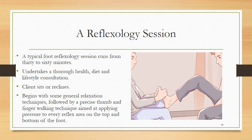What should one expect on a visit to a practitioner of reflexology during a session? A typical foot reflexology session runs from anywhere from 30 to 60 minutes. Shoes and socks are removed and the client is made comfortable, usually by sitting or reclining. Some reflexologists offer a foot bath at the beginning of the session. Usually no lotion, creams, or oils are used.